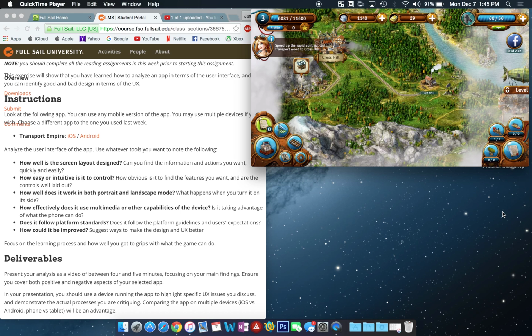How effective does it use multimedia or other compatible devices? The app does tie into Apple's built-in Game Center, so you can see leaderboards and scores and things like that. I personally have not signed into my Game Center account with this application, and you also can see on screen there is a Facebook icon where you can link your Facebook and things like that. So that's pretty nice to have within the app.